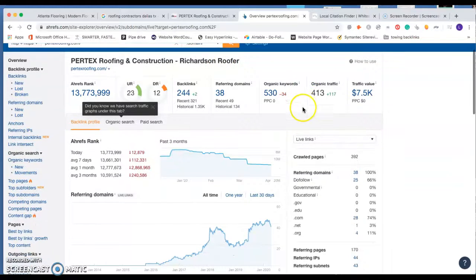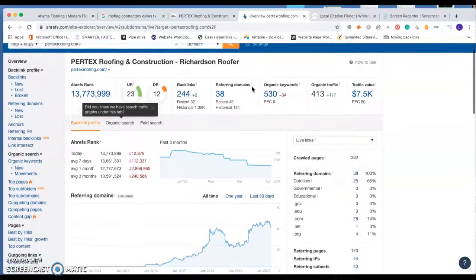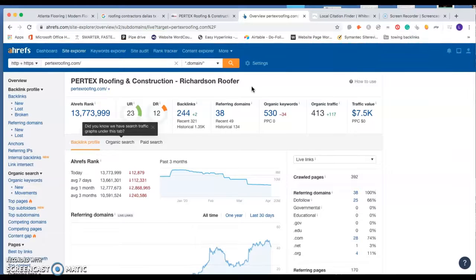Your competition really isn't that steep. They have a fair amount of backlinks, but nothing that you guys couldn't pass up in a short amount of time. So definitely some potential there for you guys to claim a lot of new market share.